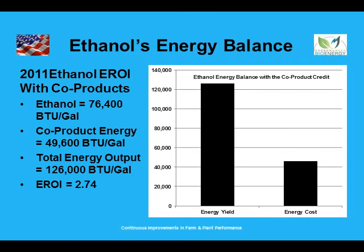But to get a more accurate number, we also need to count the energy content of the livestock feeds we produce as co-products. This adds another 50,000 BTUs per gallon of ethanol and increases our total EROI to over 2.7.